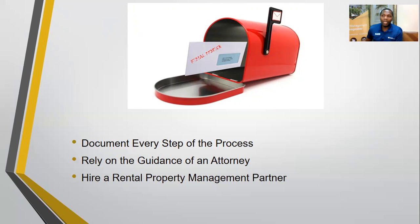The next and the last tip that I would give you, particularly if you are a landlord self-managing your properties, is to hire a property manager, right? The landlord that hired me to manage their property when they were in hot water actually had another property manager before me, and that property manager was beyond their depth with the eviction process and with the tenant. And so bringing me on helped move that process along a lot smoother.